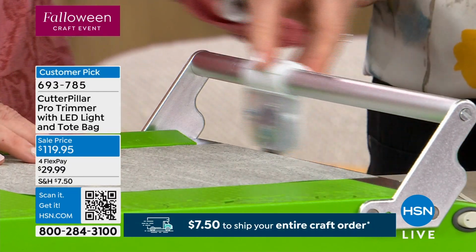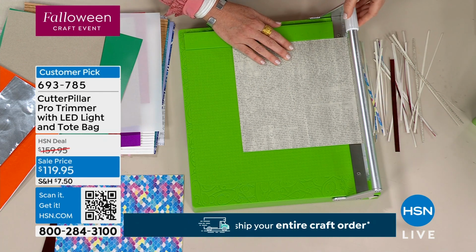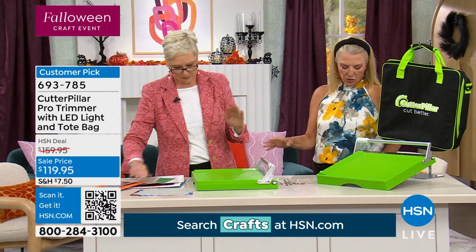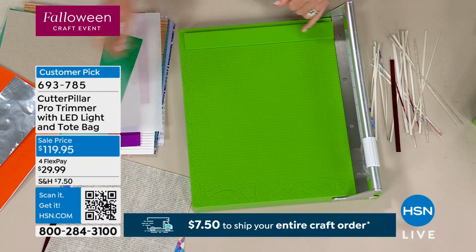Yeah, there's no little rough edges. There's no tearing, there's no rough edges. Everything is perfectly straight every time. It's got a lip down here so it holds it against your workspace. And it's a big platform. This is what, a 12 by 12? It's 12 by 12, and it actually hangs over a little bit, so you're getting a little bit of extra room.